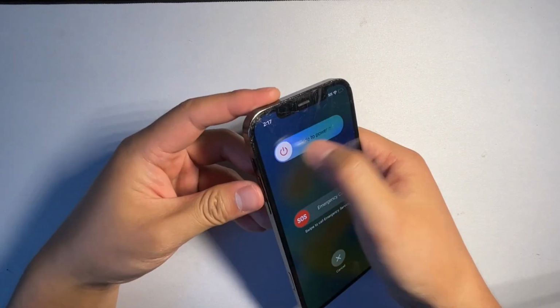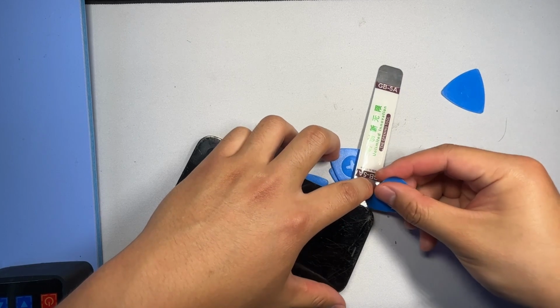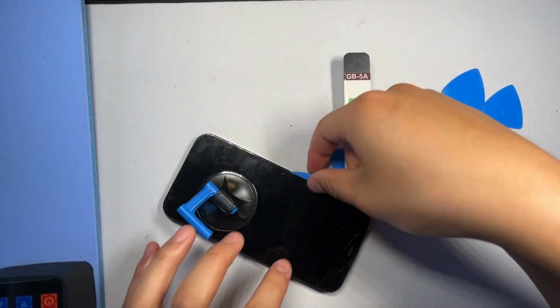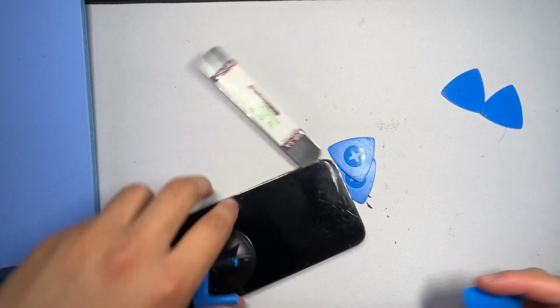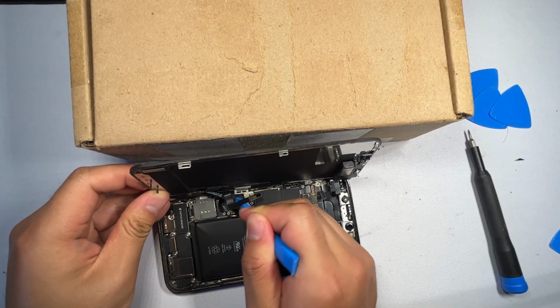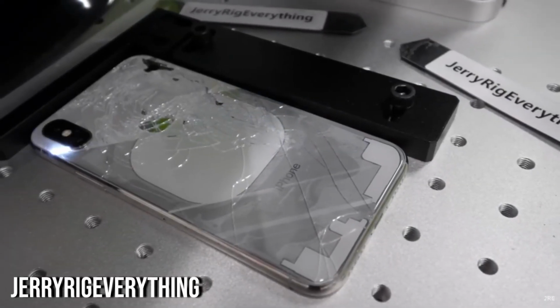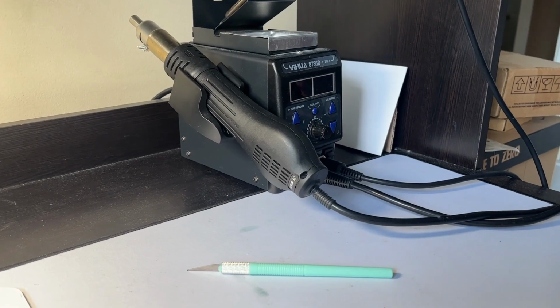After powering off the phone, heating up the screen, and then prying the screen off of the phone, we now have access to all the internals. When it comes to back glass repairing, it is important that you do not damage any of the internals of the phone. Traditionally, a lot of repair stores use some sort of laser to remove the back glass, but I'm going to be using heat, as I don't own a laser.